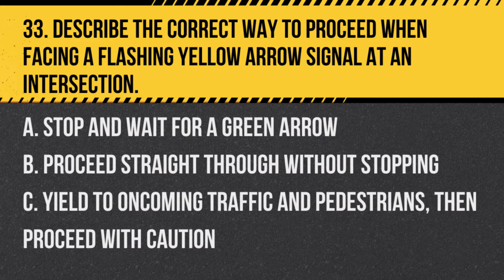A. Stop and wait for a green arrow. B. Proceed straight through without stopping. C. Yield to oncoming traffic and pedestrians, then proceed with caution. Answer. C. Yield to oncoming traffic and pedestrians, then proceed with caution. A flashing yellow arrow means turns are permitted, but you must first yield.